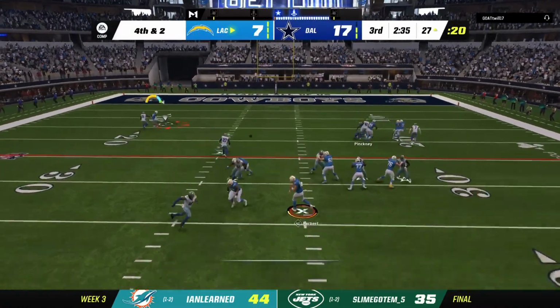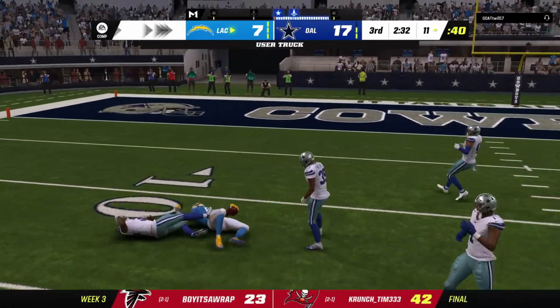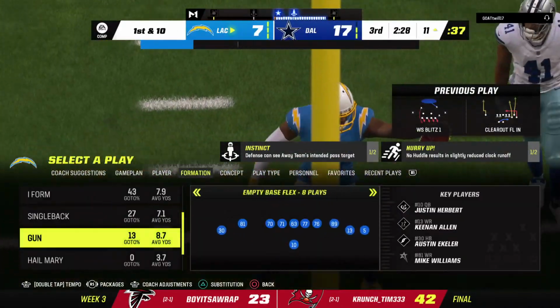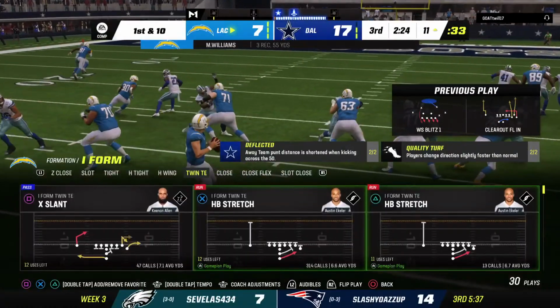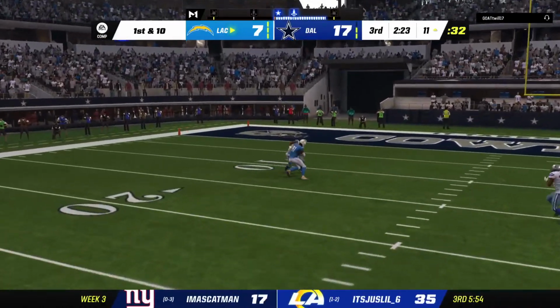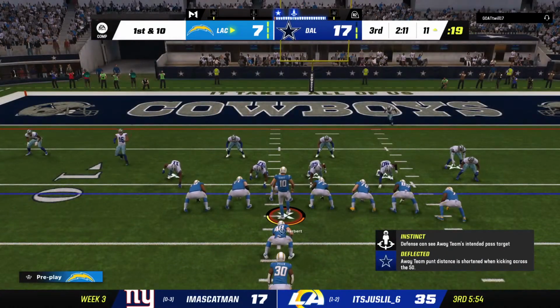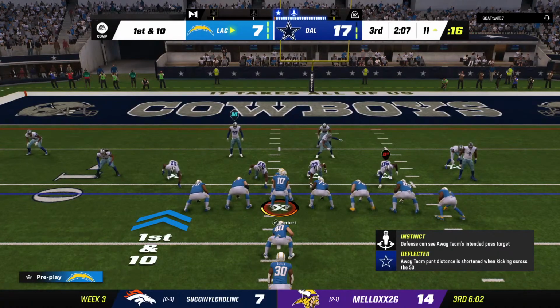They snap it to Herbert. Man open left side, it's Williams. And he is going to have the Chargers first down as they manage to convert, and that'll keep the drive alive. A defensive breakdown allows a pickup of 16 on fourth down. So this drive going to continue following the conversion on fourth. Here's 1st and 10.